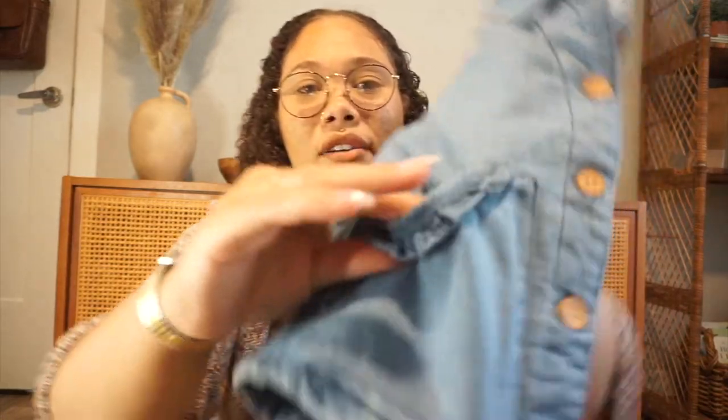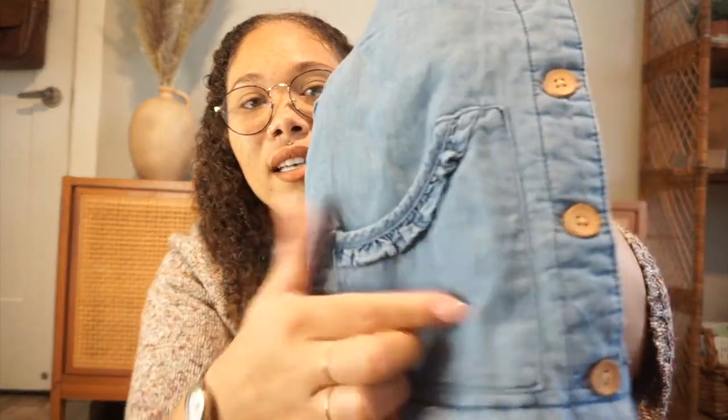Oh, and the little pockets. How can you forget the little pockets? Has the little ruffle detailing, and it's just cute. It's cute, okay? I love it.